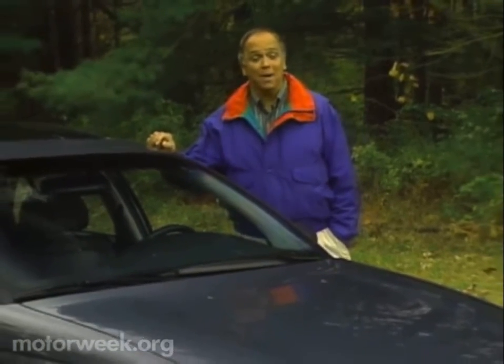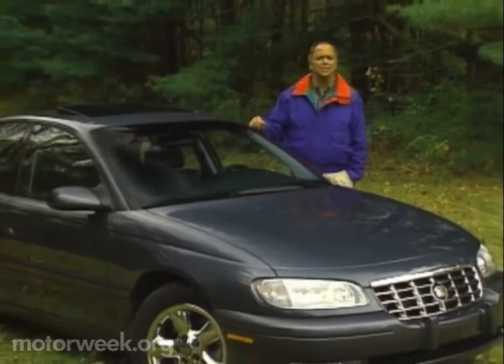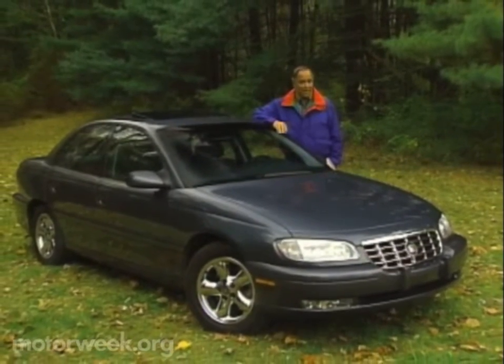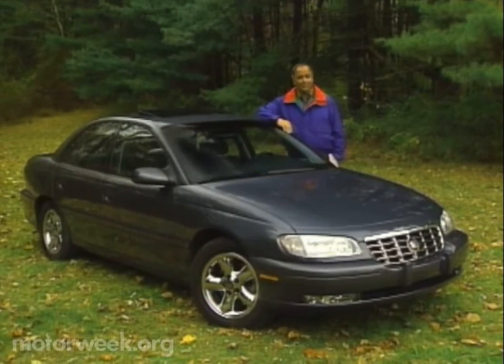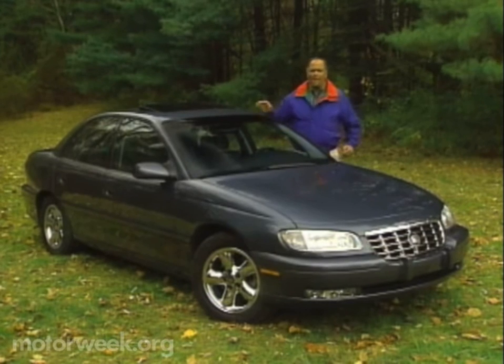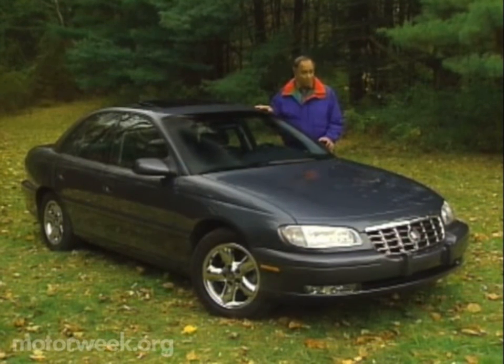When a manufacturer rolls out an all-new model, it's always exciting, and more so when the model is different from everything else in the line. That's the story of Cadillac's new Catera sedan. Now, we drove prototype Cateras a few months back and declared it to be a new style of Cadillac. Now that the regular production Catera has arrived, it's time for a more thorough test to find out if it still lives up to that early promise.